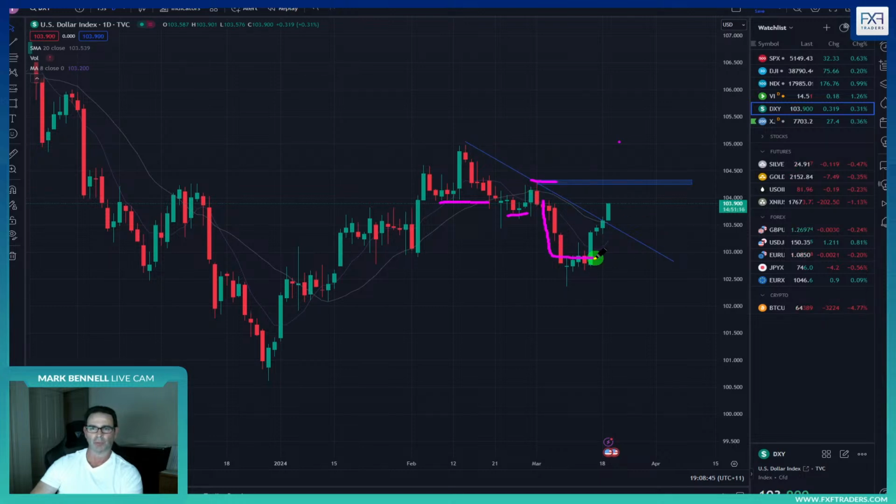So we've got a little cradle pattern through here. So got a nice push up. We were expecting this. We had some dollar longs. So what I want to see is this continue after maybe a little pause, little break. But I want to see this point here challenged.